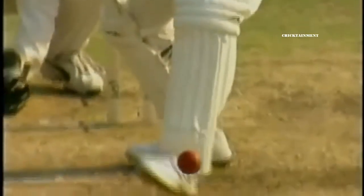Kallis not happy with the decision again. He stood there for some time. Gilchrist spontaneous. But have a look at this delivery. Speared into leg stump, maybe even outside leg stump. Floats in and then rips across.